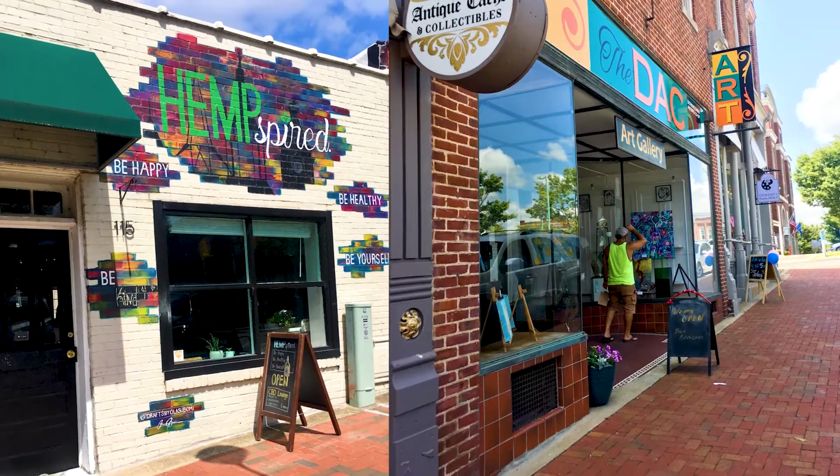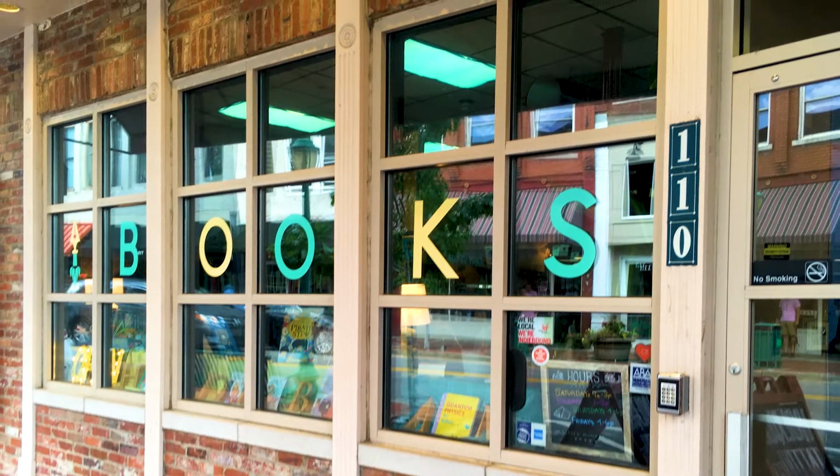And then you can also check out the local bookstore we have. It's really cute. It has bean bags inside for the kiddos. My kids love going there and hanging out and reading their favorite books. And after all that, if you work up an appetite, we have tons of places to eat downtown.